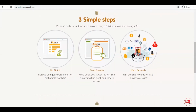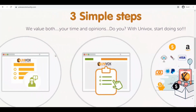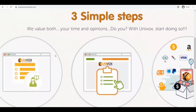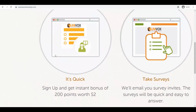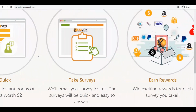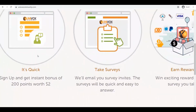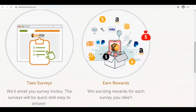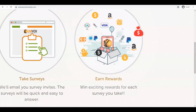3 simple steps. We value both your time and opinions. Do you? With Univox, start doing so. It's quick. Sign up and get instant bonus of 200 points worth $2. Take surveys. We'll email you survey invites. The surveys will be quick and easy to answer. Earn rewards. Win exciting rewards for each survey that you take.